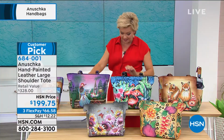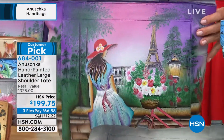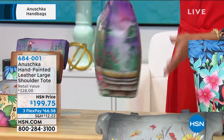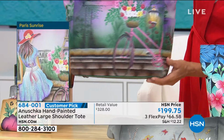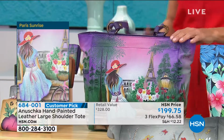And then lastly, we have this in this beautiful purple. It's called Paris Sunrise. Oh, take me away. Oh, please, let's go. This one's beautiful. Look, the pink bicycle on the back and the flowers and the trees. Oh yeah, oh my goodness. What a beautiful way to display maybe a favorite place.